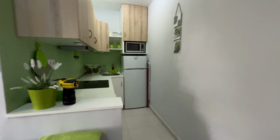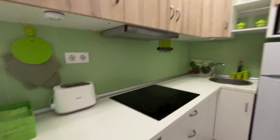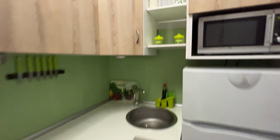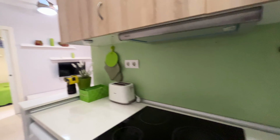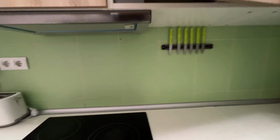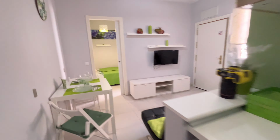The kitchen totally open, three stove, washing machine, the fridge, microwave, and all the things you need. That's the kitchen and living room.